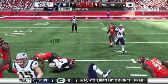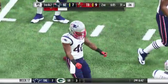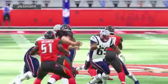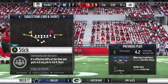And he'll be brought down just outside of the 30. A nice job to get 8 there after the incompletion, and now they'll look at a 3rd and 2 coming up. Despite the blitz, they're still able to pick up a nice solid gain. The disadvantage of blitzing often alters the normal spacing and run fits and leaves creases like they were able to exploit right there.